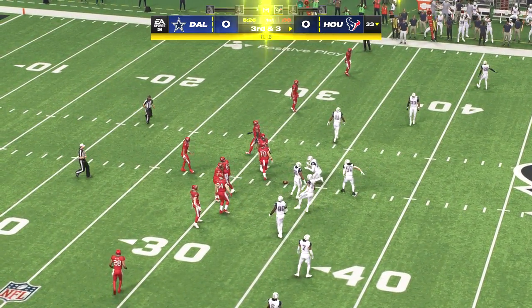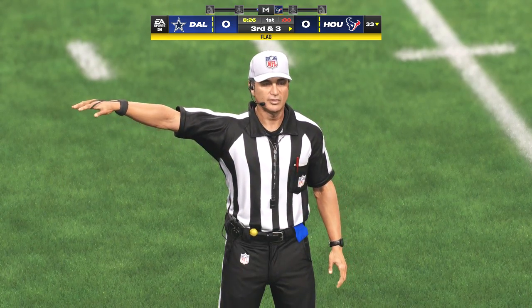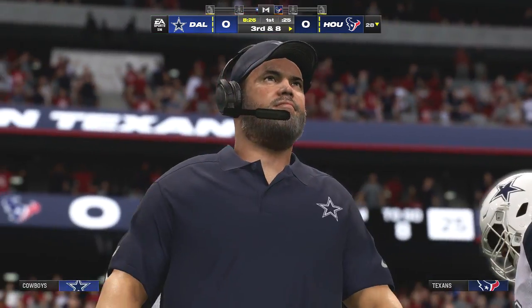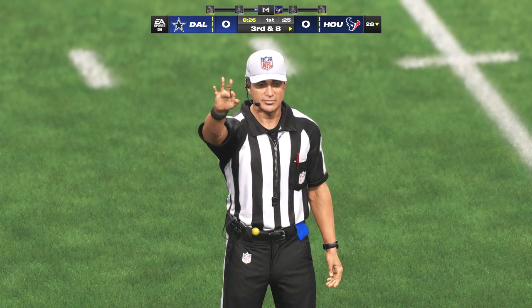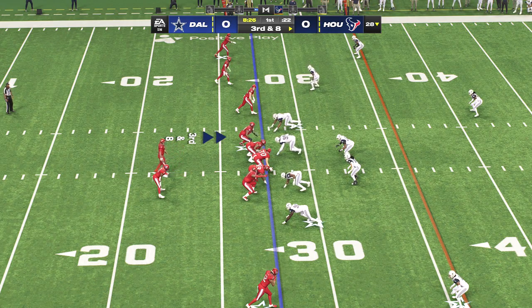Oh, and they sent the man in motion too late. This is going to be a delay. And they'll accept that penalty. And the delay of game penalty makes this much more difficult. 3rd and 8.